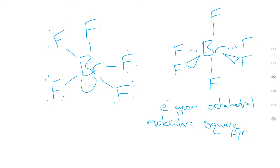If we define these four as being flat, and then the fluorine sticking into the back would be the point of that one.